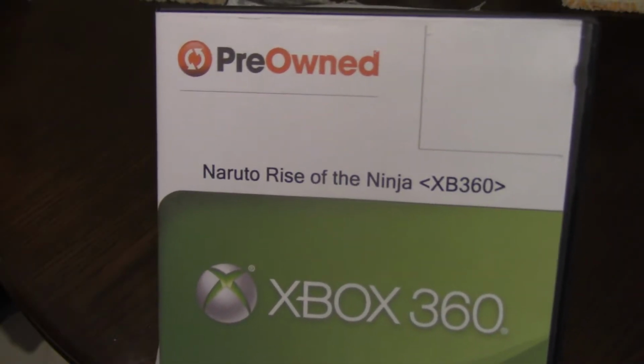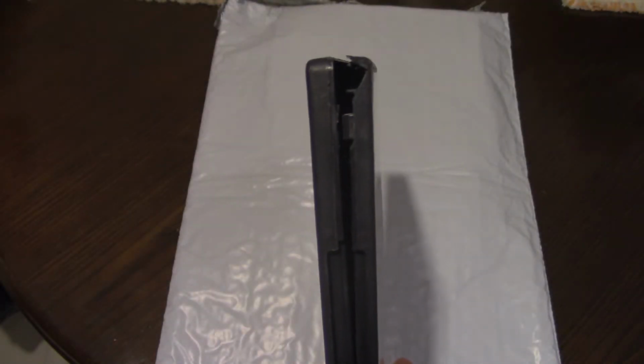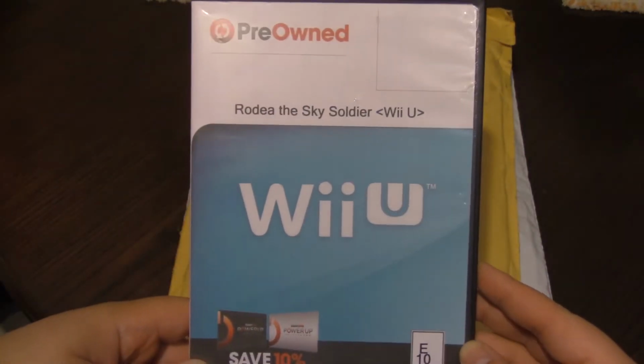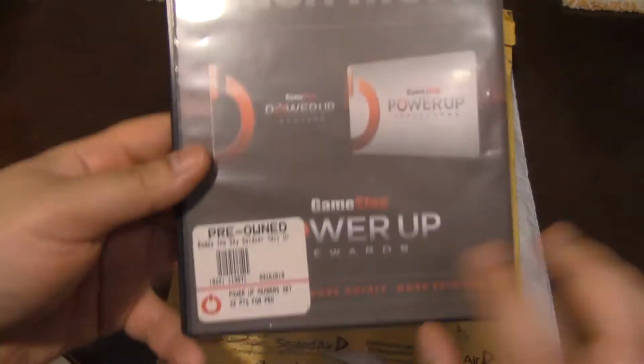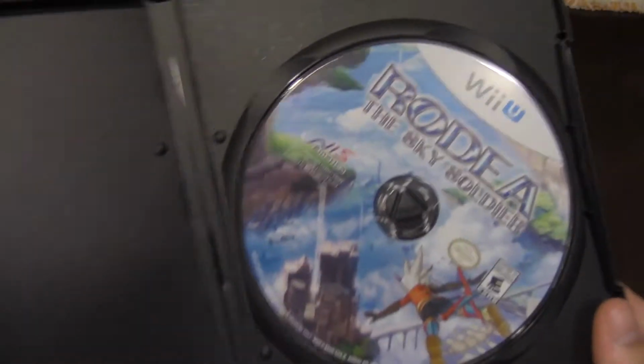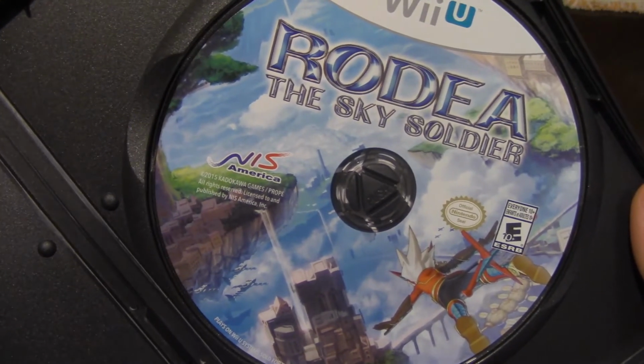Look at this. So remember that little friend I mentioned before? Yeah, the Naruto Rise of the Ninja box came broken. That's not a good sign. Not a big fan of that. Rodea really does surprise me because I would have expected that we got the original box with the game. Now opening this up, we can see that it is actually the game, which, always a good sign.